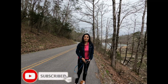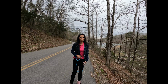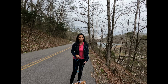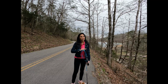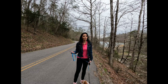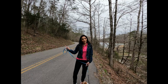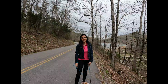Behind me is just a little sample of how close you are to Norris Lake, super duper. The water levels are low because we haven't hit the rainy season. But the nice thing is with Norris Lake, it is one of those lakes that does have water year round. So it's a nice, big, beautiful lake. And it's a great place for boating and fishing and swimming and all sorts of water activities. We're gonna head this way and start taking a hike up this property and see what it looks like.